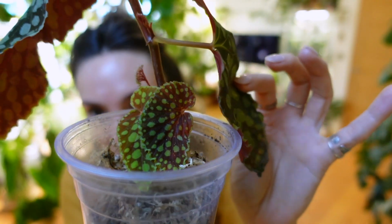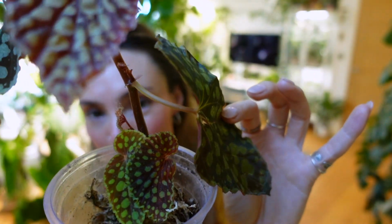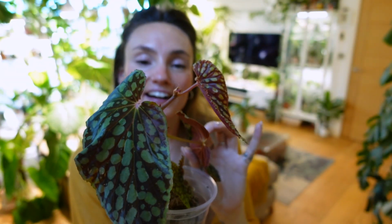But look at the bottom of this one. It's got so much new growth. And yeah, I can't believe I've got it. I still feel a little bit in awe. I've only had it just over a week, and you know when you get a new plant that you've wanted for ages and it just feels a little bit surreal? I'm very much in that space with this one at the moment.